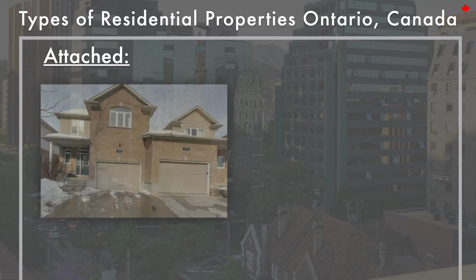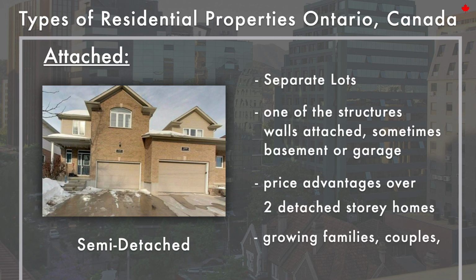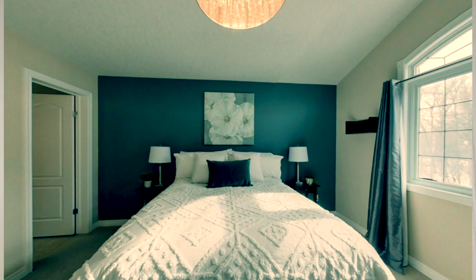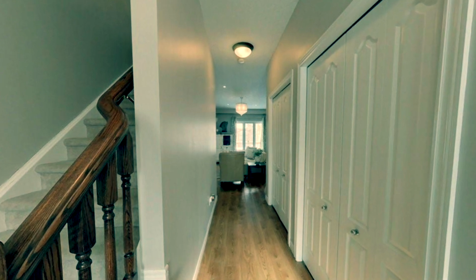Next is semi-attached, or more commonly referred to as semi-detached. It usually is identified as there can be a small space between the attached properties sometimes, but the garage or the basement walls, for example, could be attached. Semi-detached homes provide many features associated with detached homes, which people love, but can also offer certain price advantages because of its practicality for the builder.